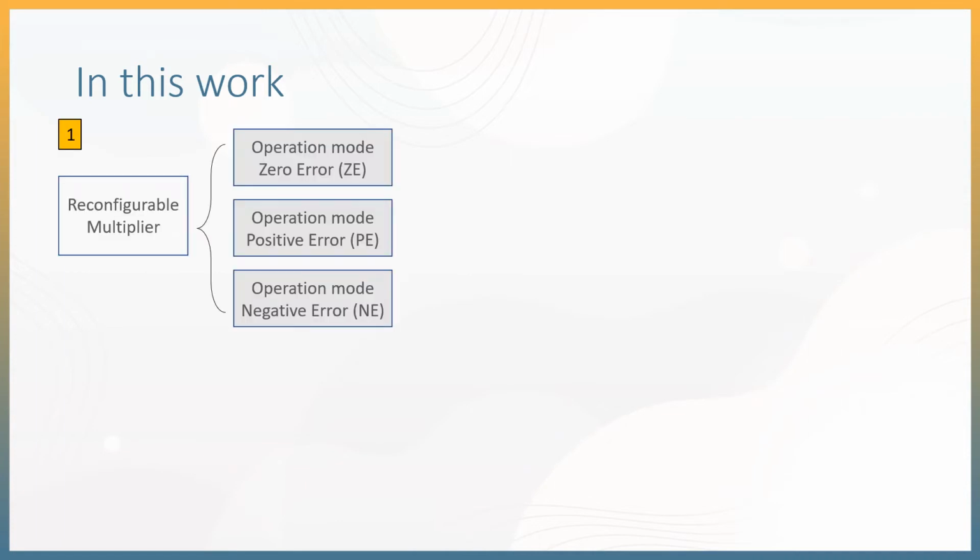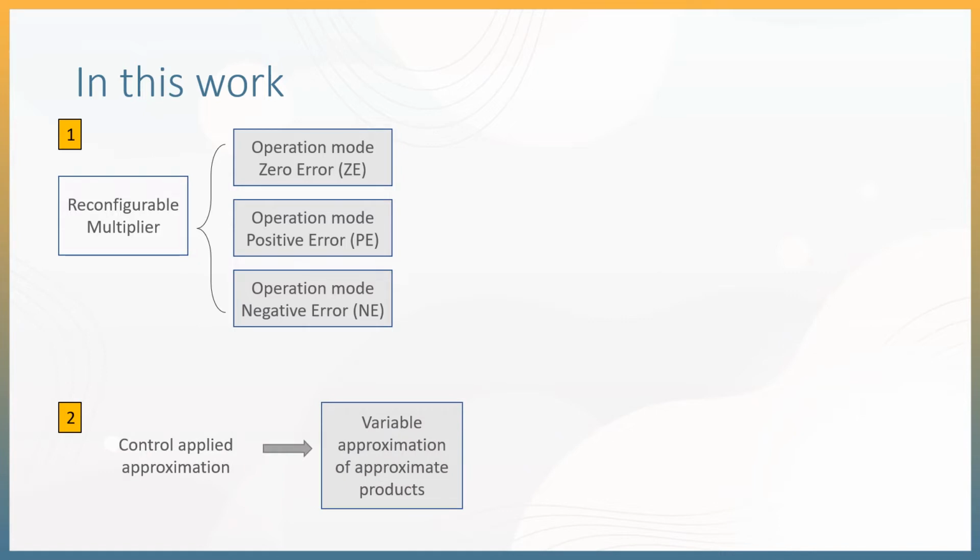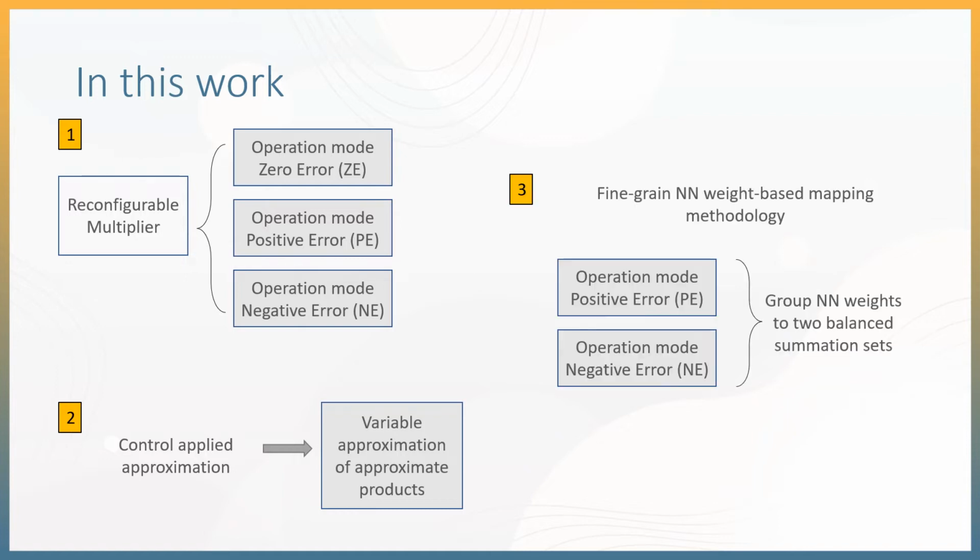In this work, we design an approximate multiplier that approximates the generation of the partial products and comprises three operation modes: the zero error mode, the positive error mode, and the negative error mode. Then, by approximating more or less partial products, we control the applied approximation and tune the accuracy-energy reduction trade-off as required. Finally, we present a methodology where for each NN filter, we exploit the two synergistic modes of the presented multiplier and group all the weight values into two balanced summation sets, with the final goal being the convolution error converging to zero and consequently achieving high inference accuracy.